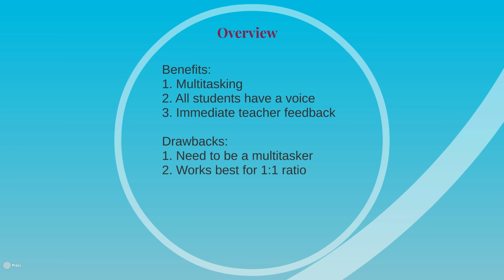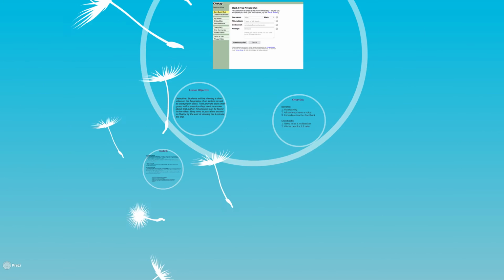And then this type of technology works best for a 1-to-1 ratio. I understand that is not plausible in every single classroom. My classroom was one where a 1-to-1 ratio was very hard to come by. So if you can have a 2-to-1, if students can partner up, even if it's 4-to-1, you can do a small group. That works the best. But 1-to-1 is the most ideal situation for this type of conversation to take place.